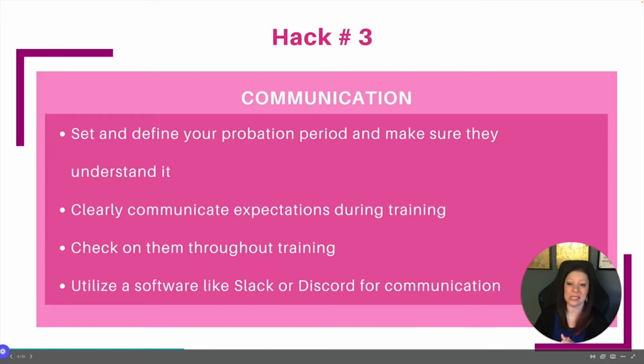So this can be done multiple ways. You can have feedback forms with your trainer, which we do. We have training feedback forms that our trainer fills out about the trainee. We also have forms that the trainee fills out telling us how training is going and how the trainer is doing and all of that. We want feedback from both sides, right? We also have the surveys that the clients fill out. So obviously that can happen after their training is done.